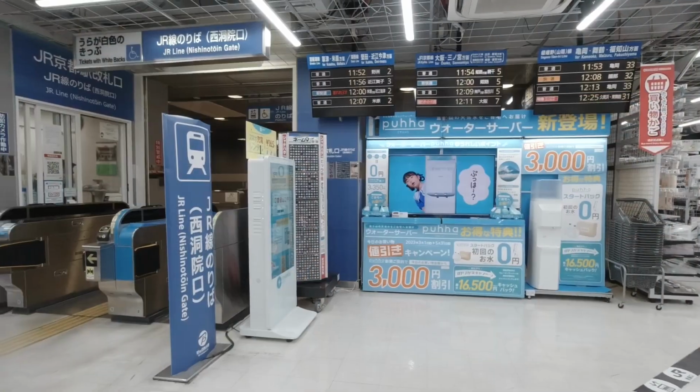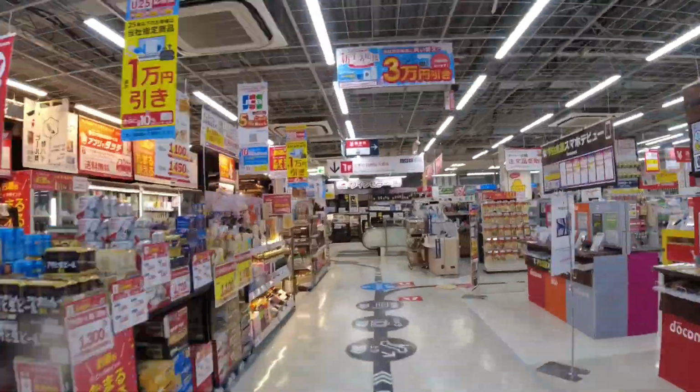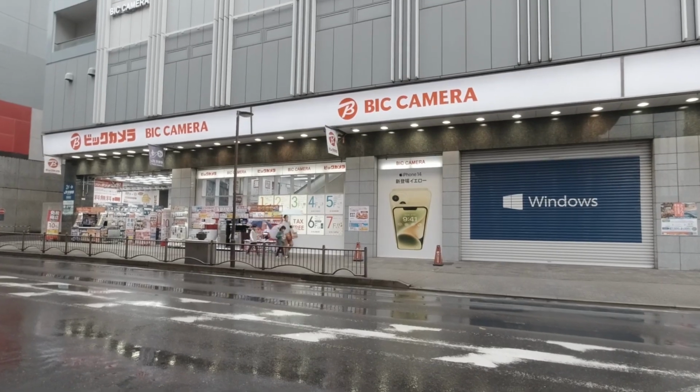You might find this entrance handy if your accommodation is to the west of the station, or if you want to do some shopping in a hurry. The entrance is only open from 10 until 9 at night, so take care.